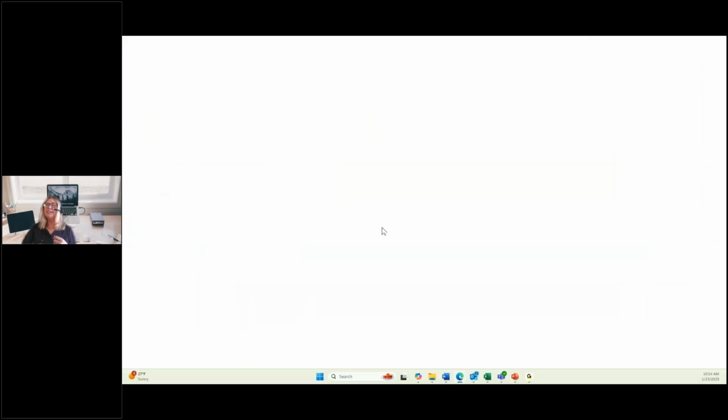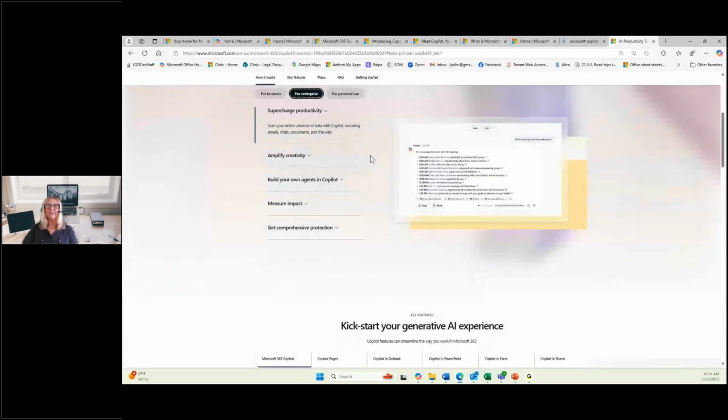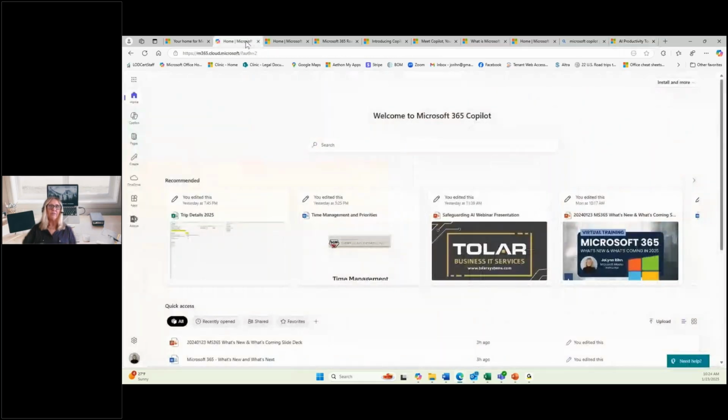Back to the internet here. So how do you get into Copilot? You can get into Copilot so many different ways. One of the ways, of course, is going directly into your Microsoft account, going to that new URL. You can see it even tells me, welcome to Microsoft 365 Copilot. So I'm on the m365.cloud.microsoft.com website.